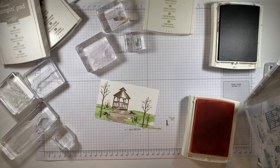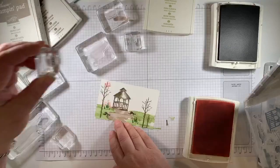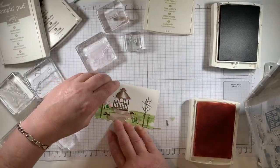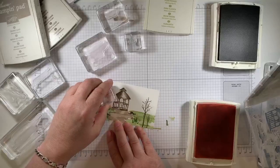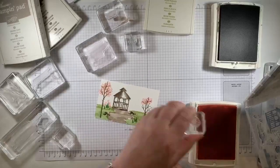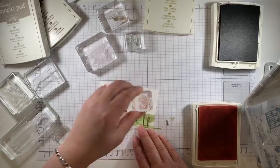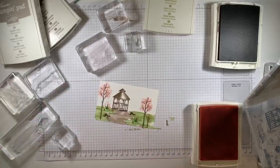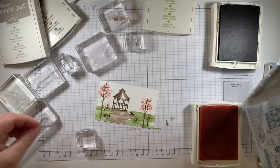And now we're going to do some blossoms on the tree. There we go. And it's also going to have pink blossoms. And this is cool because you don't really have to line things up in any particular way. They're just leaves. And what else are we going to do on here? Shall we do a few clouds?